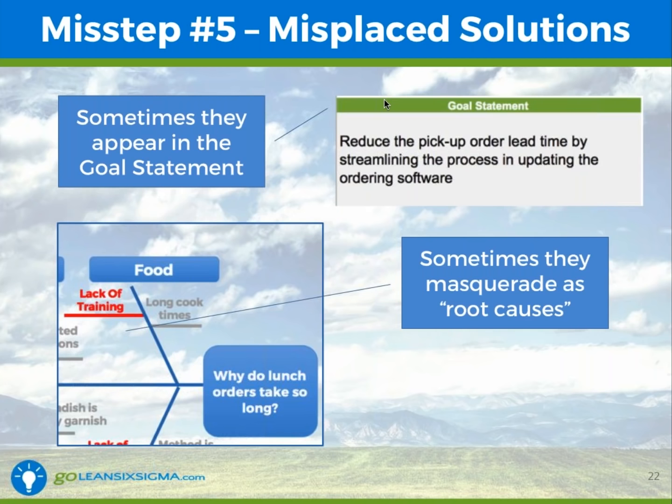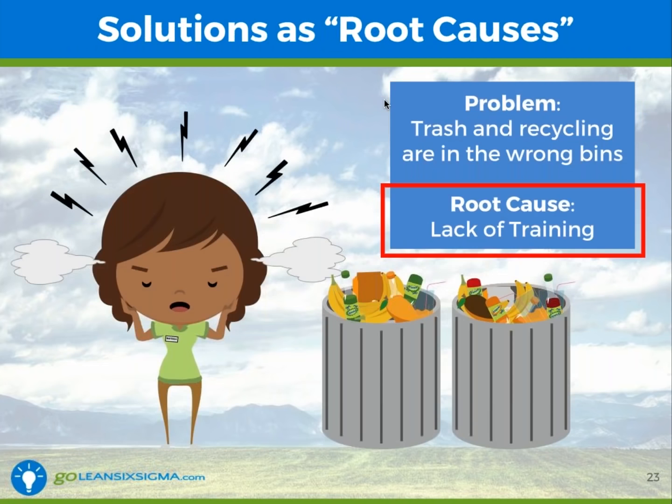I'm going to give you an example, and this is a true story. I belong to a gym, and every time I was in a class, the instructor complained that people were not putting recycling and trash into the proper bins. They were mixing trash and recycling in both bins. And she assumed the root cause was lack of training. So she trained us constantly. She said the bin on the left was for recycling, the bin on the right is for trash. She did a lot of retraining. The situation never improved. This came up a lot.